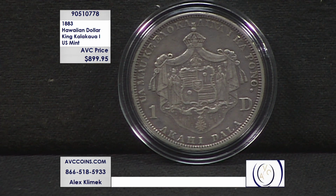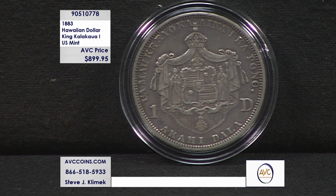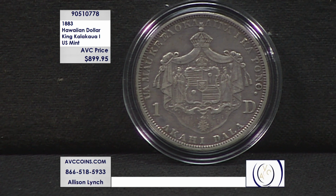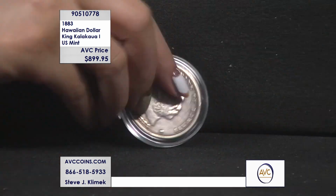So let's talk about those Morgan silver dollars that were made in 1883. Mintage figures to begin with, right? We call it Chapter 1. So the Philadelphia Mint, we're looking at 12.2 million Morgan silver dollars, 8.7 million New Orleans, 6.2 San Francisco, and the lowest of all, the 1.2 million made out of Carson City. This one here, though, only 500,000 were made.